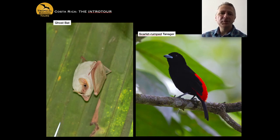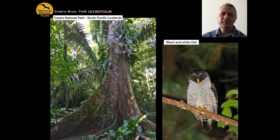Carara is also good for other animals too. This northern ghost bat on the left we often find on one particular trail. Scarlet-rumped tanager is very much a bird of forest edge and secondary forest, and so we often see both of these in our visits to Carara. And as you can see on the left, there's a picture of Carara National Park. You see it's very broad, buttressed, big rainforest trees, Pacific lowlands, sort of jungle if you like.